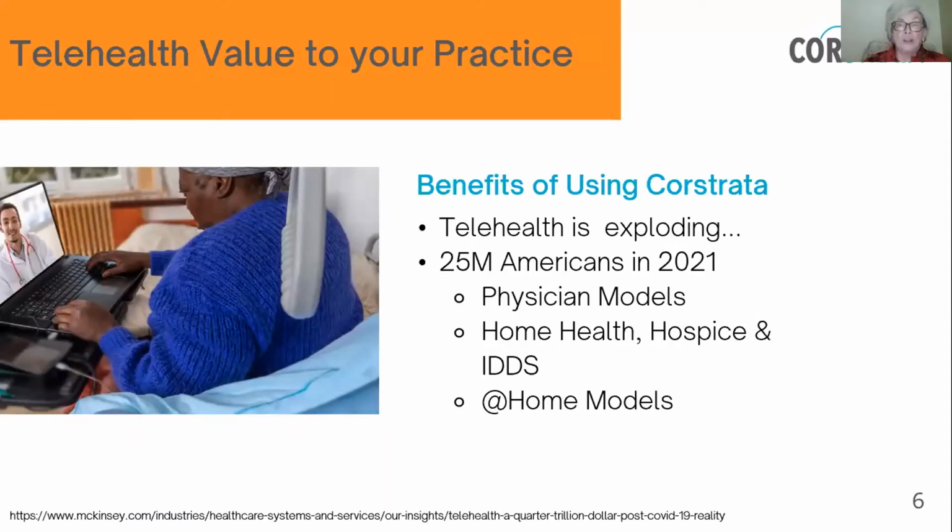So we all know the benefits of using telemedicine for sure. So let me tell you the benefits of using Corstrata. Telehealth, as you know, is exploding, and in this year, so we're still in 2021, over 25 million Americans had a telehealth encounter, whether it was a physician model or a home health or hospice model or any of the at-home models that we're starting to see. But patients were seen everywhere, all over the place. And that is the beauty of Corstrata, is that we can see patients really in pretty much any setting.